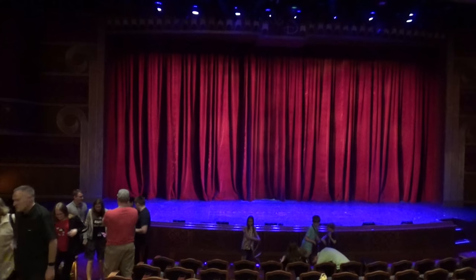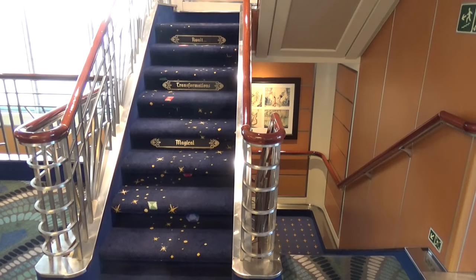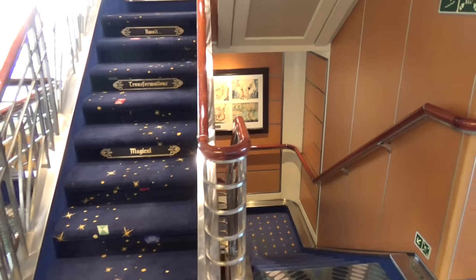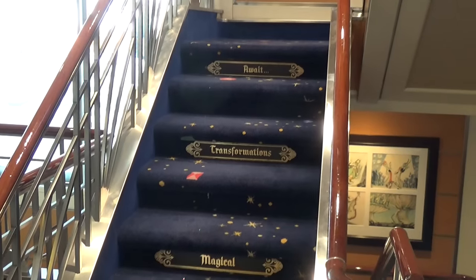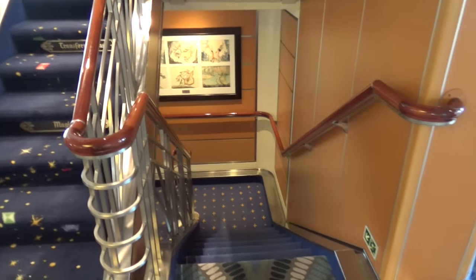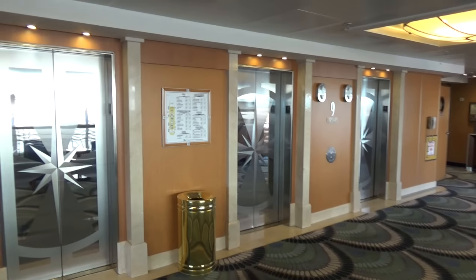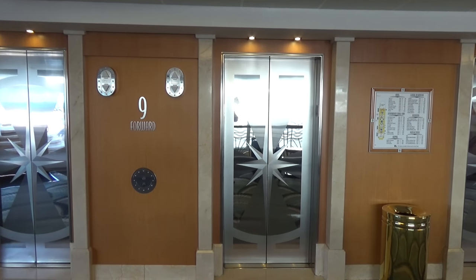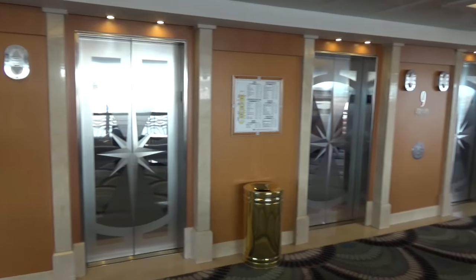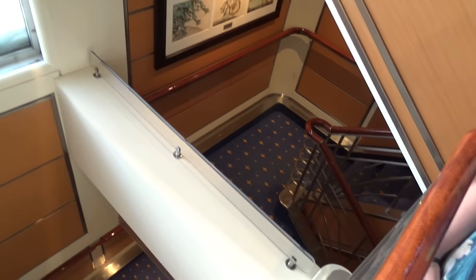The shows are fantastic. You can't miss them. One thing you will notice with the Magic being an older ship is that some parts of the ship are very small. Like the stairways, this wonderful stairway that goes up to the Bibbidi Bobbidi Boutique, and these stairways that go all the way down, they're very small. Also, the elevators, unless you're in the ones by the main atrium, are very, very small. They can comfortably fit probably 5 adults, depending on size. So some stuff definitely hinders you when you get the old ships like this.